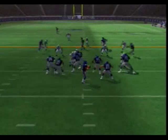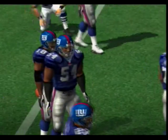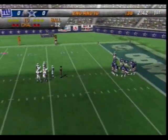Dropping back to pass on first down. Gets the pass off. No completion there. I think he was trying to do something with it before he had it. You have to look the pass into your hands and secure it before you start thinking about running it downfield.